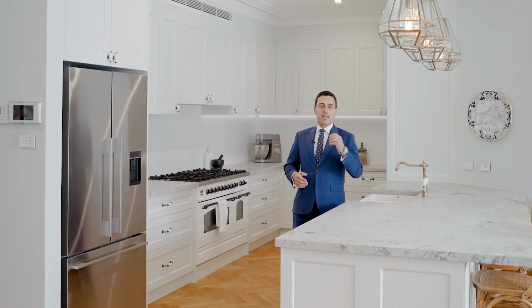So there it is, incredible homes like this that have been renovated to such an exacting standard in this location are incredibly hard to come by.